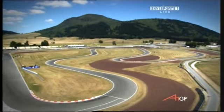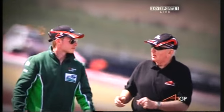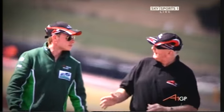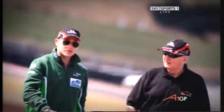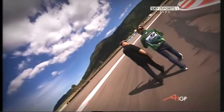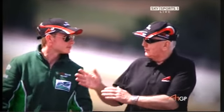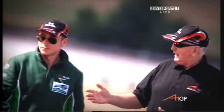Taupo is home to round 4 of the A1GP series, and championship leader Adam Carroll joined John Watson for a look at the track. Adam, we're coming up to the quickest corner here in Taupo, turn 9, with this very tricky entrance to the corner. It is tricky, John. It's the fastest corner on the circuit, and the entry can sneak up on you very quickly, and it's easy to miss the apex and run wide. Well, we're just at the apex, but I've seen lots of drivers 6-8 feet off the apex, and they all end up off on the dirt.